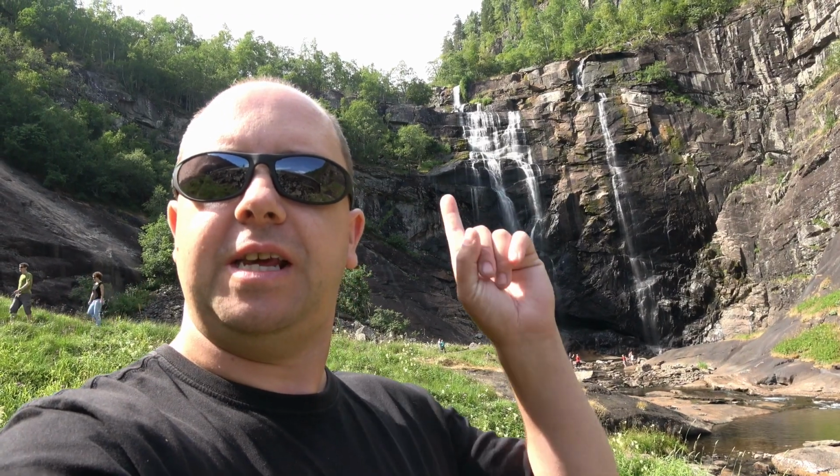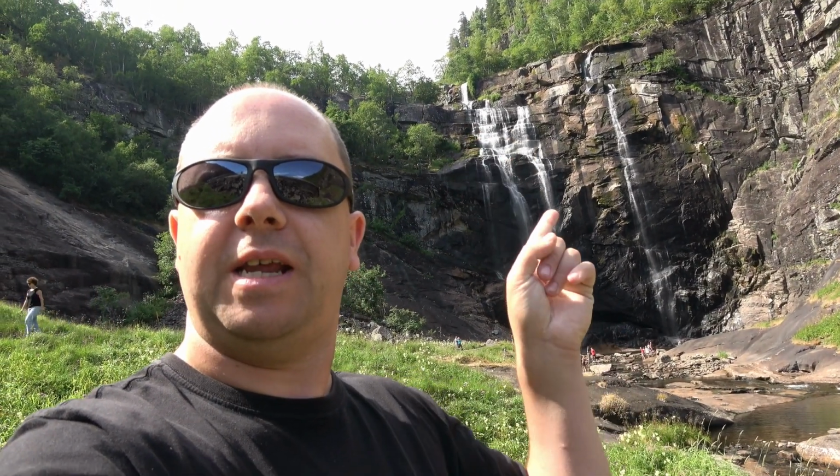Our last stop for today, Skjervsfossen, which is, I think, like waterfall number 72 today. But we didn't stop for each and every waterfall, of course. This one is 135 meters high, going down in two sections. So you got the upper section there, and then, of course, the lower section. And below there's a small pond where the kids are playing right now, but it's freaking cold water, so I'm not going to go in there.